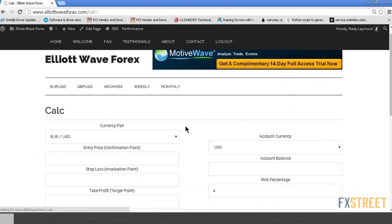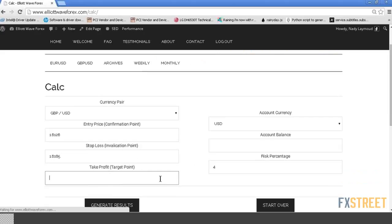So we will start by feeding the required info into that calculator. First off, currency pair, which is British pound US dollar. Entry price or confirmation point is at 1.6126. Stop loss or invalidation is at 1.6185. And take profit. We have 2 targets on that chart, and we will first do the first target, which is at 1.6067. Last thing, in the last box, we will enter our account balance, which is $10,000, and we would hit generate results.